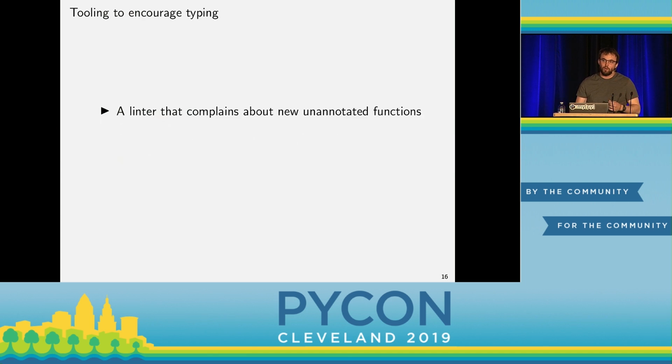I've been talking a lot about the social pressures we use to try to get annotation done. Now I want to talk about some more of the technical measures we use. And this is at the intersection of technical measures that we're doing to apply the social pressure to get things working.